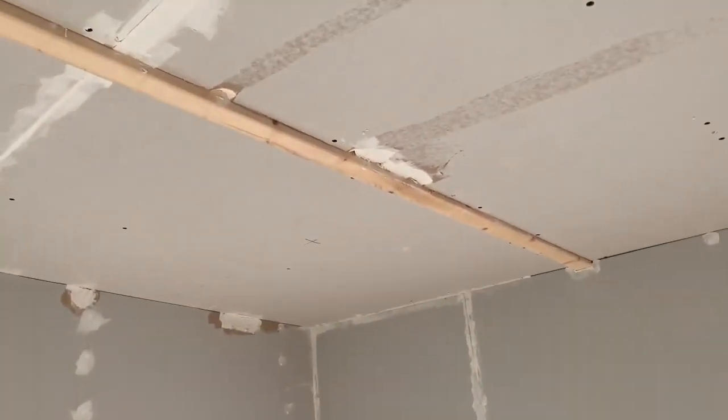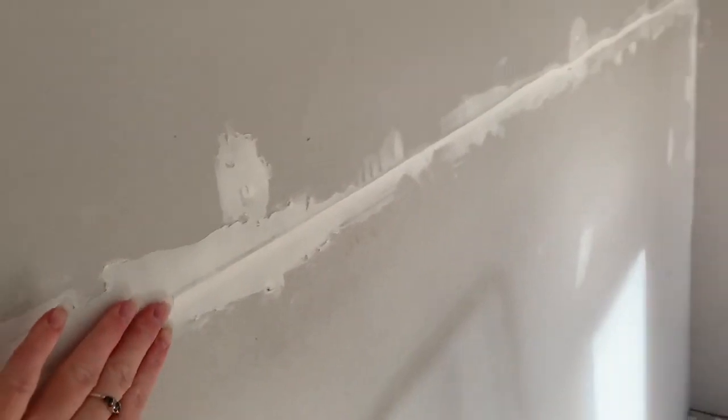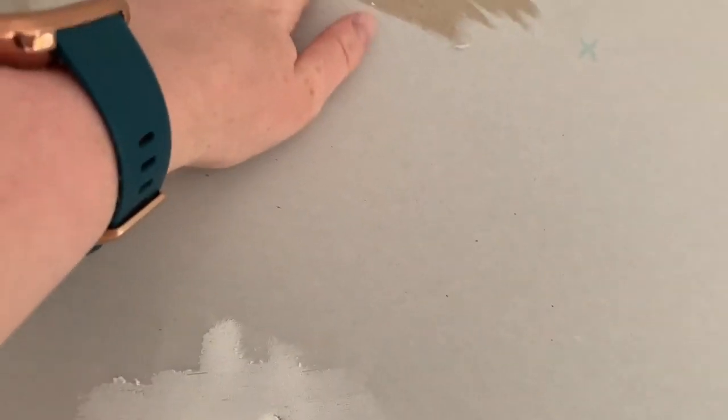But if we come around, obviously you can see where we filled in some more of the bigger holes, filling in any little holes. Smoothing out the joins because we're not plastering over this, we're just going to sand it and then paint directly on top. And we have done the same up here. So obviously these will need another coat to go over it just to kind of lock them in, but we are going down all of the seams of everything, so hopefully it shouldn't take us too much longer to do.